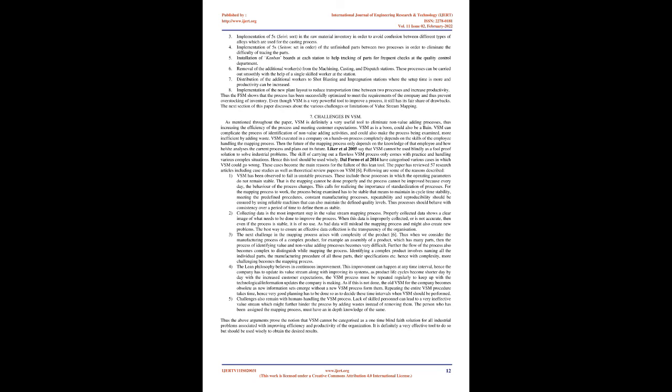For the mapping process to work, the process being examined has to be stable. That means to maintain cycle time stability, meeting the predefined procedures, constant manufacturing processes, repeatability and reproducibility should be ensured by using reliable machines that can also maintain the defined quality levels. Thus processes should behave with consistency over a period of time to define them as stable.